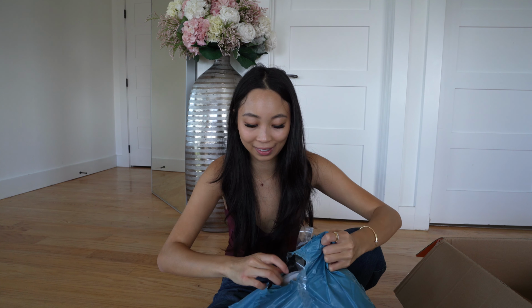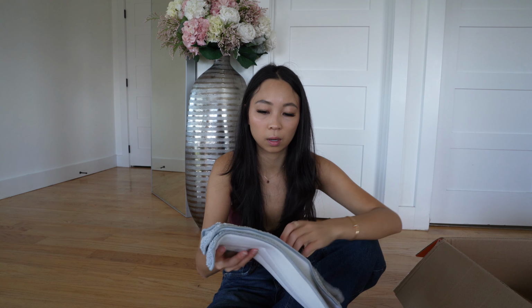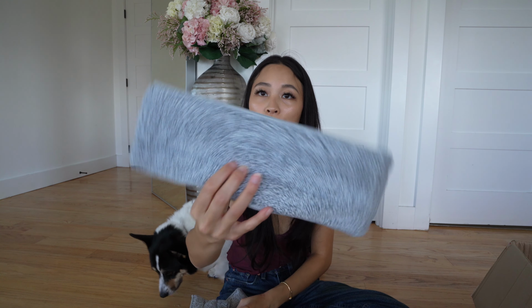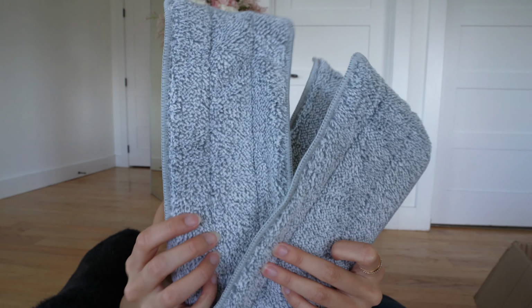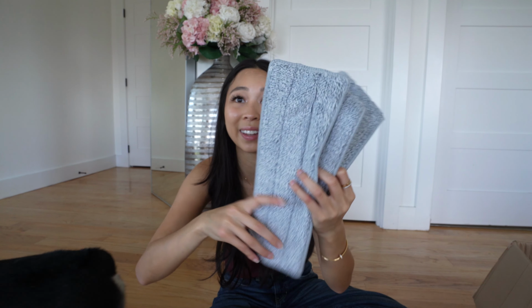I don't know why this is in a different color bag rather than the Temu bags, but I'm curious. What is this? So I got these little Swifter mat thingies where I can just put it on the thing and then it'll just, I think it's a Swifter mat. Oh gosh, this is the only thing I don't remember what it is exactly, but I'm pretty sure this is for wiping the ground because my dog has really bad fur, like shedding.